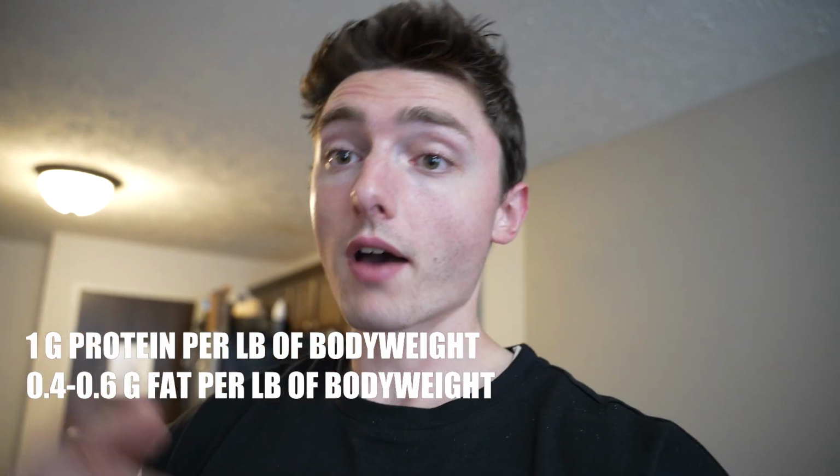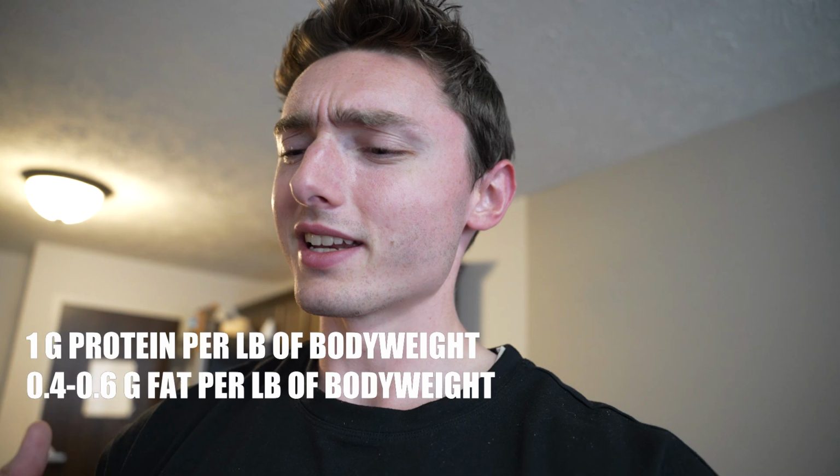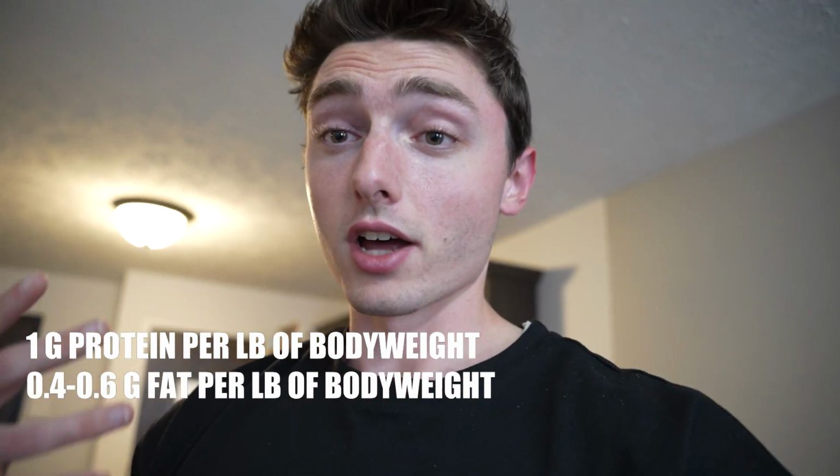Just in that range. Obviously, if you weigh like 300 pounds, then you probably don't need 150 grams of fat. I stick to between, whenever I'm cutting, a low of like 50 to 60, and then bulking between 80 and 100. And then the rest is just carbs. What I like to recommend to people is figure out how many calories you're going to eat. So I mean 3,000, and then get in at least 1 gram of protein per pound of body weight.